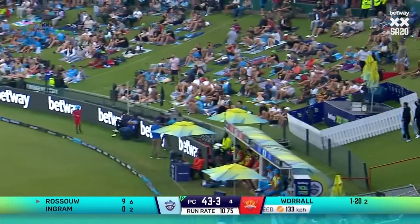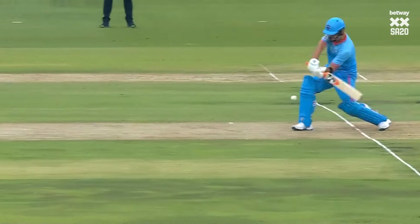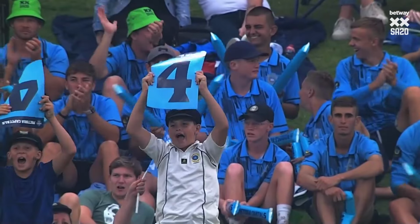That's at the beginning, off the reel. That is nailed through extra cover. They're too full, over pitch. You can't let batters here step and strike. Someone like Rilee Rossouw is very strong through the offside, a powerful player. Nails that aerial, but through the covers.